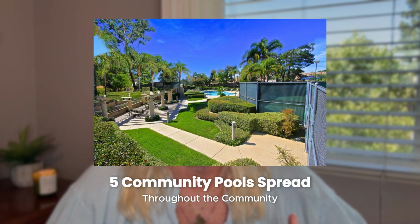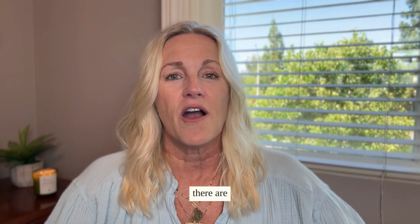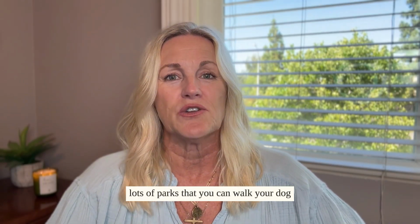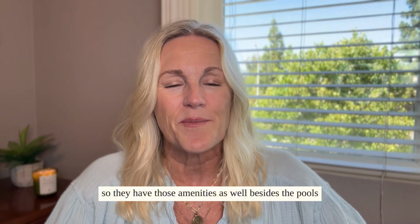Now, there are other sports courts where you can play football. There are lots of parks that you can walk your dog. So they have those amenities as well besides the pools.